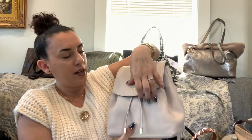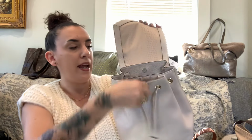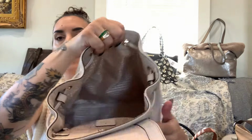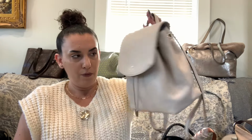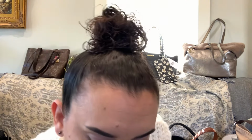The inside is a flap. You have a drawstring closure and a snap closure. The inside is one compartment. It comes with your paperwork, branding, zip, and no slips. Interior is clean. Exterior just has a little bit of rub on the corners. It is going to be number two for the beige pebbled leather Kate Spade backpack, $45.